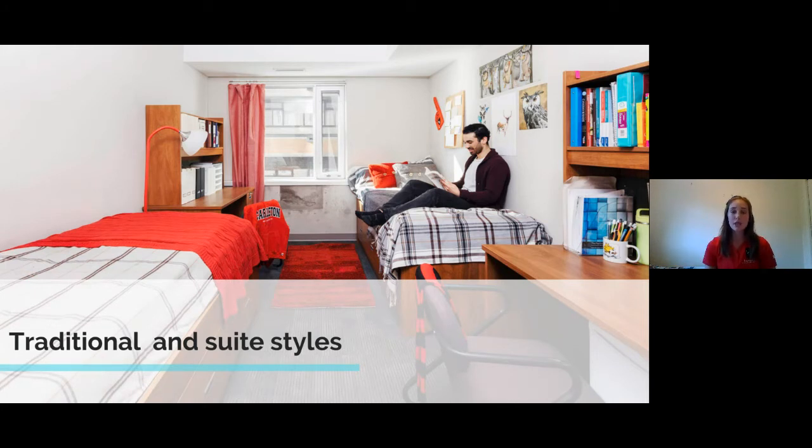Our traditional rooms come with beds, desks, and chairs, just like you see here. So we have double rooms, which means that you'll be sharing a room with a roommate. You can see here in this picture, there's 2 beds, there's 2 desks, and then each bedroom connects to another bedroom through a washroom. So we like to call the people that you share a washroom with a canmate. It's usually about 4 people sharing a washroom there.